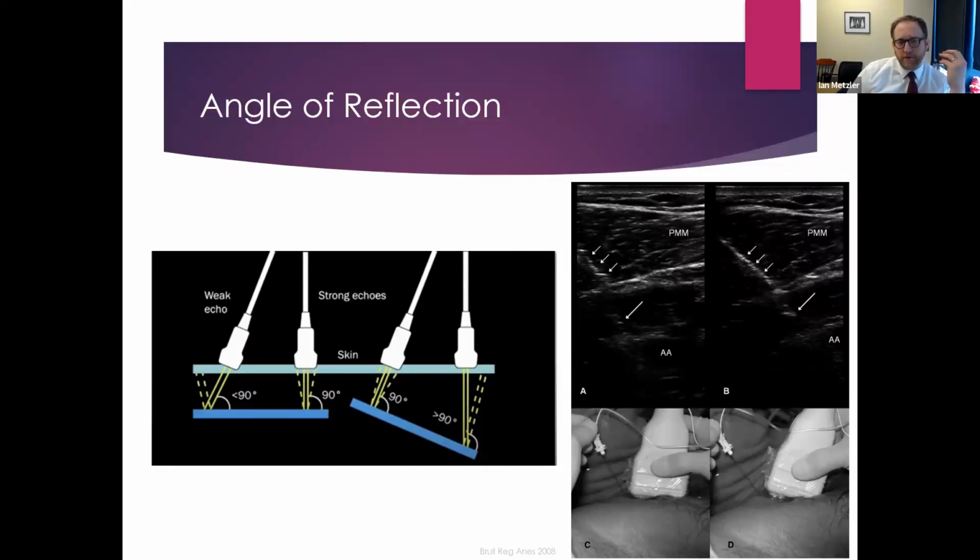And the more vertical the guide is, as in it's coming straight down through the tissue, that directly vertical needle is going to be nearly invisible, because the sound waves aren't going to be reflecting off of it back to the probe because they're essentially parallel. And you can see just a slight difference between A and B.